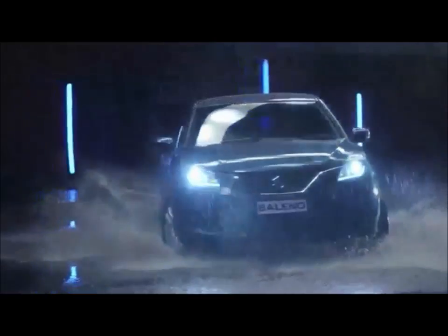Which brings us to the verdict. The diesel Baleno Delta is the clear winner of this comparison. It has more space, better refinement, comfortable ride, stronger performance, and more useful features than the Tiago XZ.